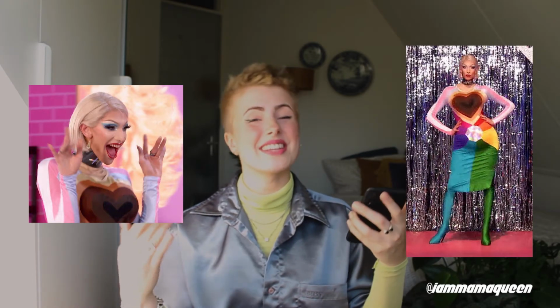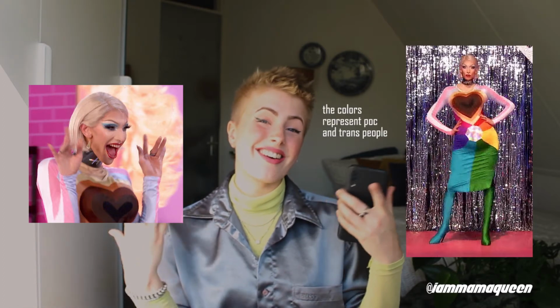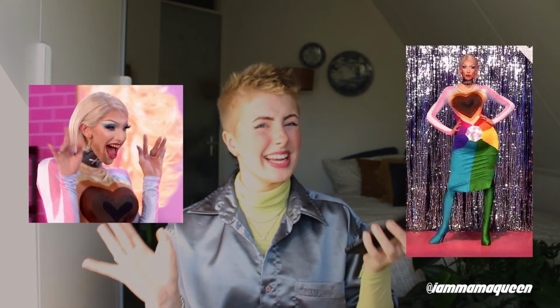And then on to the rest of the outfit, she chose to give herself a pregnant belly, and from what I could hear from her, she is a drag mother, so that very well fits with that, but also her name, Mama Queen. And then of course, as you can see, she chose to do the rainbow colors of the pride flag, and then all these skin colors on top, which is lovely. I love that idea. I am not really sure if I love the way it looks.